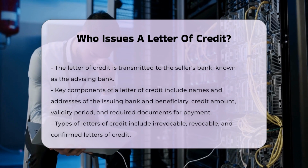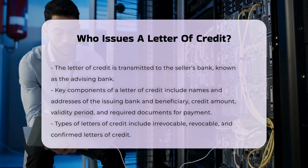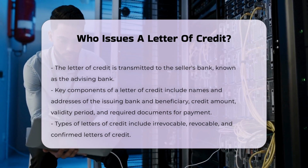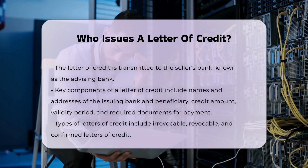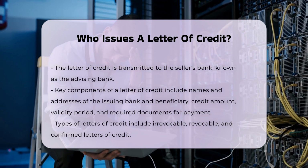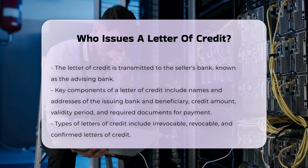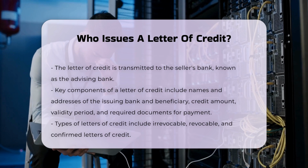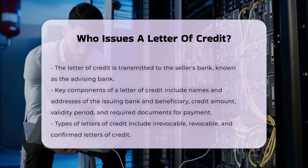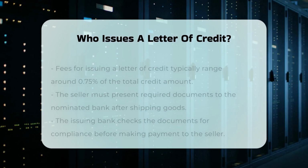Types of letters of credit. There are various types of letters of credit, including irrevocable letters of credit, which cannot be canceled or modified without the consent of all parties involved, and revocable letters of credit, which can be modified or canceled by the issuing bank without prior notice to the beneficiary. Another type is the confirmed letter of credit, where a second bank adds its guarantee to the letter of credit, enhancing the security for the seller.